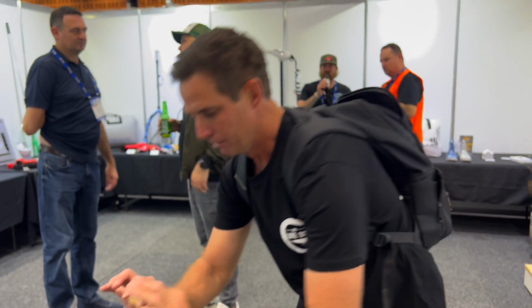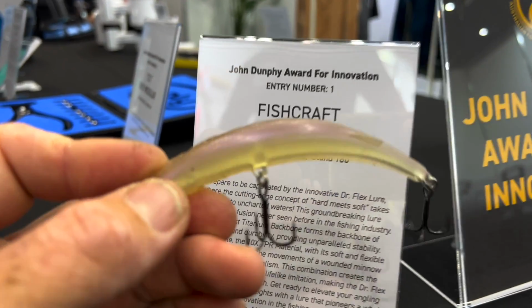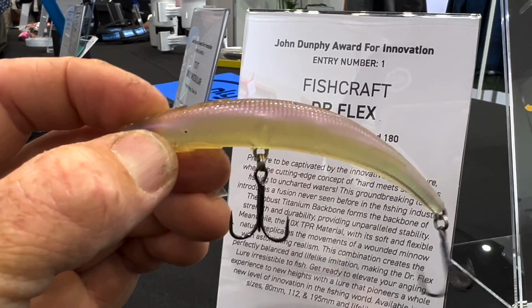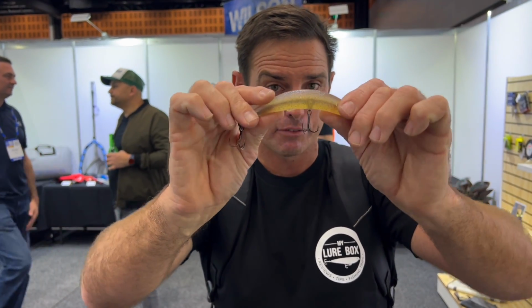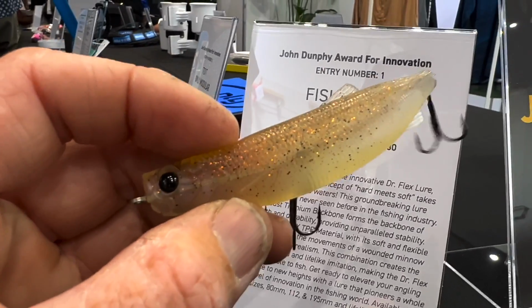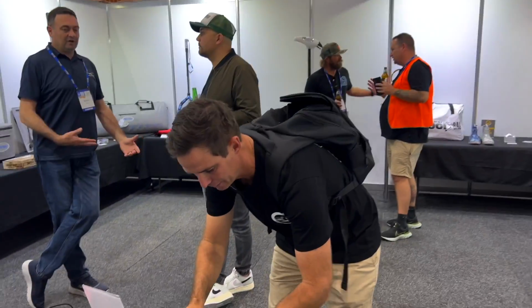I'm going to leave one of my favourites right to the end here, but come and have a look at this. Fishcraft Dr. Flex, take a look at that. So you've got a bent minnow style lure, but it's a soft bait. Really interesting design. Bigger body than a bent minnow, I reckon. And you're probably going to be able to change the action slightly if you want to put a bend on it. But there's a through wire in there as a stencil that it's built around. Nice sharp hooks. Really, really cool.